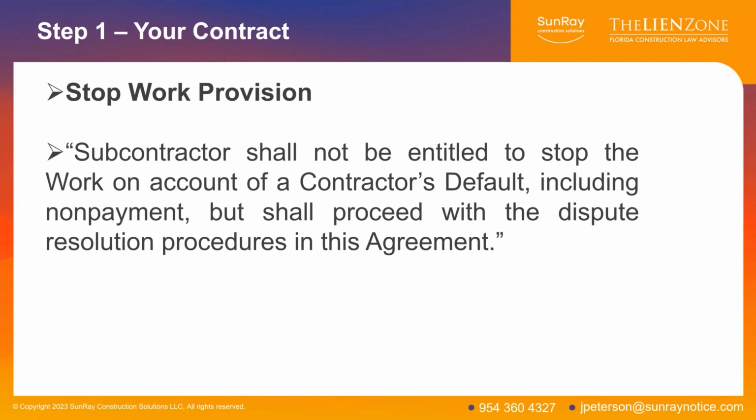There's a provision in the contract that talks about how to deal with disputes, but you cannot stop working on the project. You have to just follow that procedure. So that's what keeps you working even if you're not getting paid.